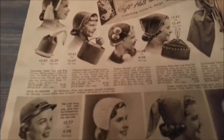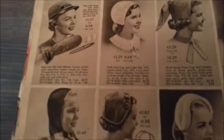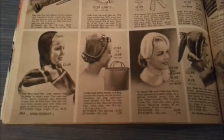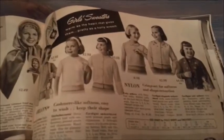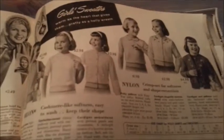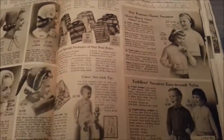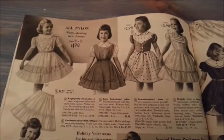And the little hats. How adorable. Oh, the girls had these. Winter time. Little girl sweaters. And little girl dresses. So cute.